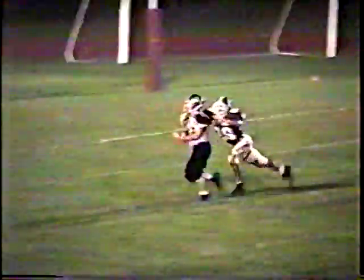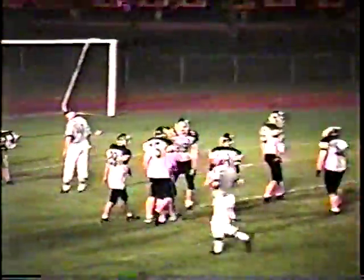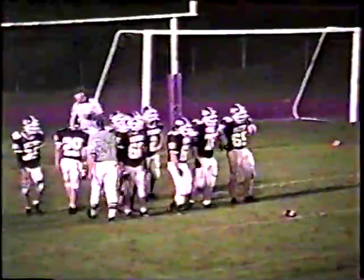Scott Bell's running hard. Scott Bell is to the 10, close to the 5 yard line. 42 Bell, as he broke that one for about 45 yards. Zim finally made the stop for Milford, tied Milford right around the 5 yard line.